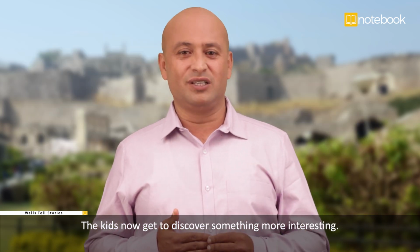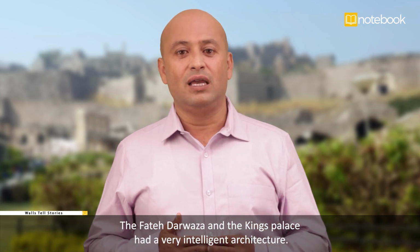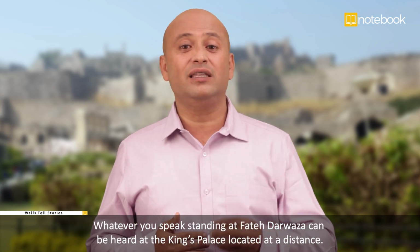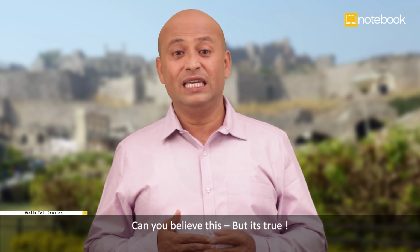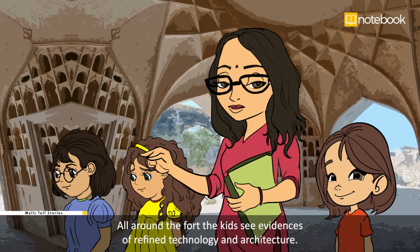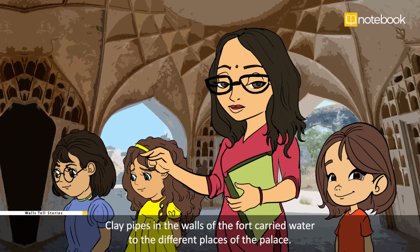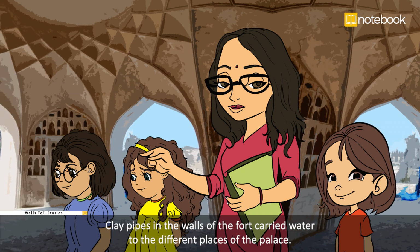The kids now get to discover something more interesting. The Fateh Darwaza and the king's palace had a very intelligent architecture. Whatever you speak standing at Fateh Darwaza can be heard at the king's palace located at a distance. Can you believe this? But it's true. All around the fort, the kids see evidences of refined technology and architecture. Clay pipes in the walls of the fort carried water to the different places of the palace.